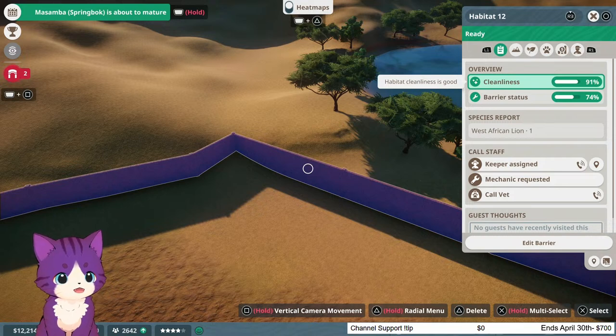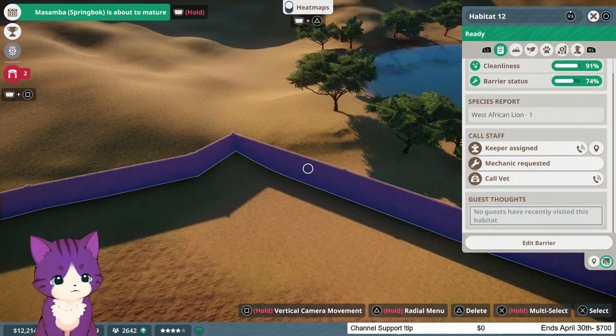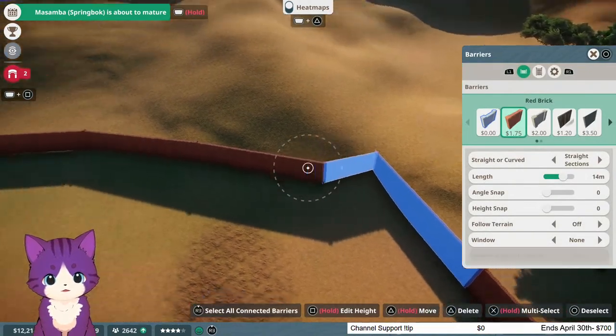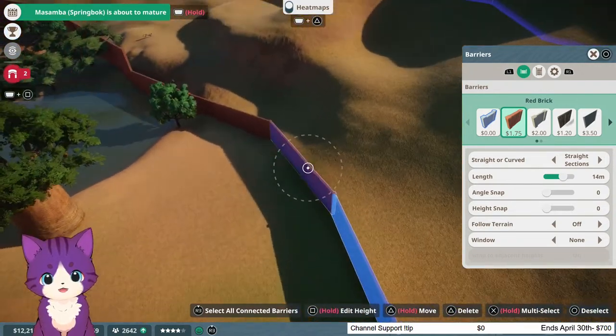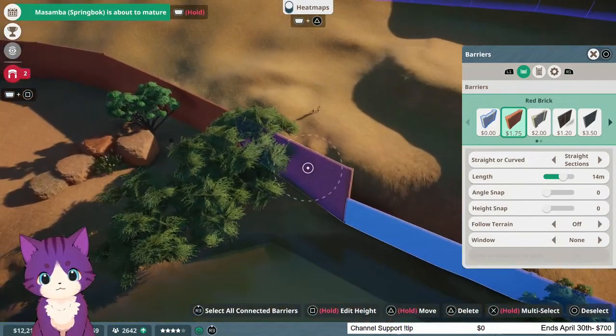Is the game like Zoo Tycoon? Yes. I believe it's the same creators actually. It's so in depth though, all the stuff that's available.